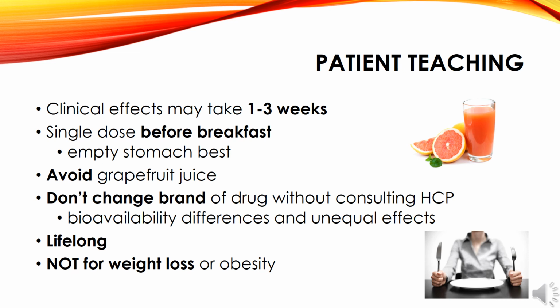so it's important to stay with the same brand. It is lifelong most times that people will be taking this, and then this is actually a black box warning. It's not for weight loss or obesity. It's not that kind of drug, so don't take it for that.